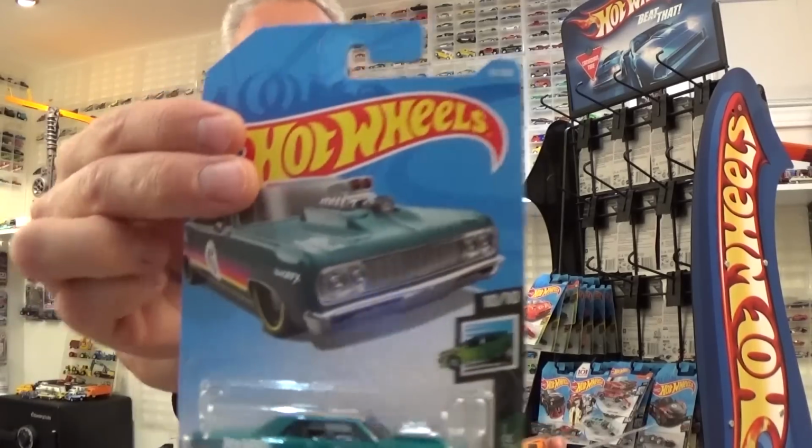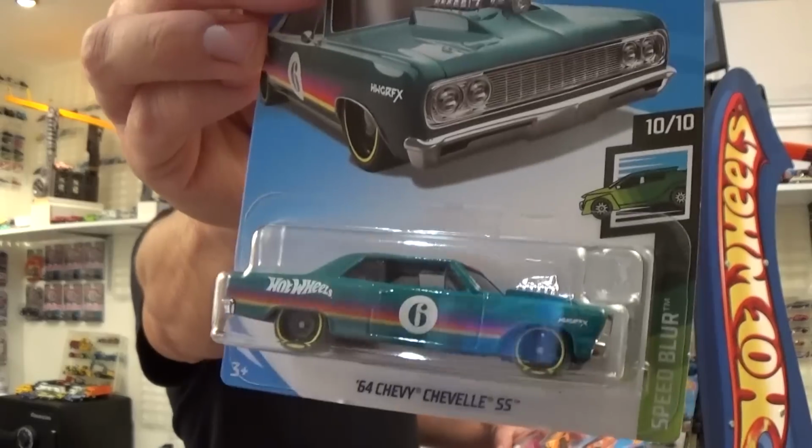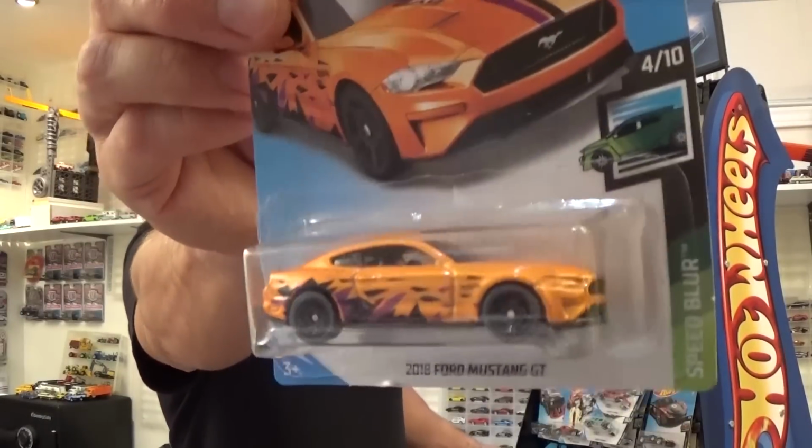The 64 Chevy Chevelle SS. Also pretty cool. Not a fan of those gray wheels though, which they've done some authentic wheels. 2018 Ford Mustang GT.